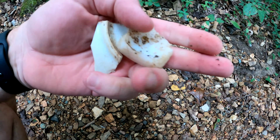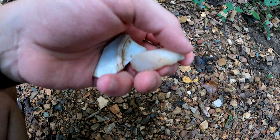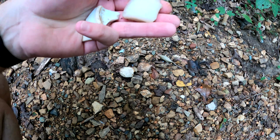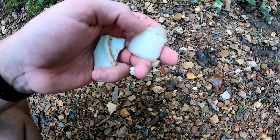Here's some more. It's interesting. Just old pieces of pottery, I guess. I've heard you can find it pretty much all over out here. So, I'd assume this is some of it.